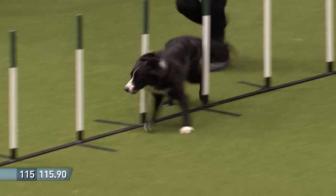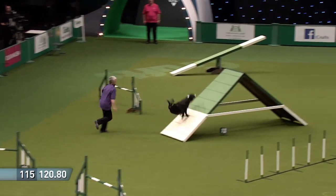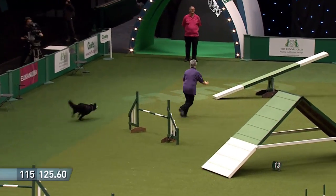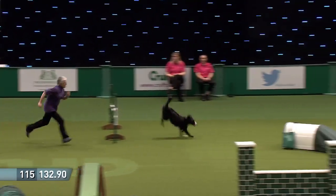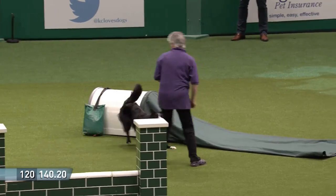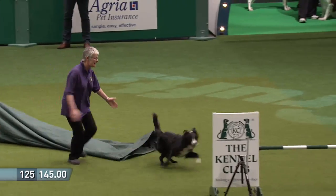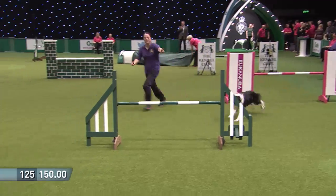But we carry on through those weaves. Hops over the jumps, up and down the A-frame, successfully too. Must be terrible for the handlers when they see those arms up in the air, and it must be quite hard to keep the concentration going. Yeah, they normally know. They don't normally bother looking at the judge. Oh, we've come out of the tunnel, so we've picked up a refusal. He went in, the handler thought he was in, and he's done it again. And again, oh dear. Now she just needs to take her time. Yeah, she did that really well. Sometimes dogs don't understand, and you just need to be patient with them.